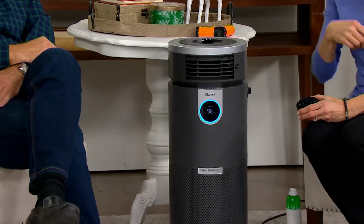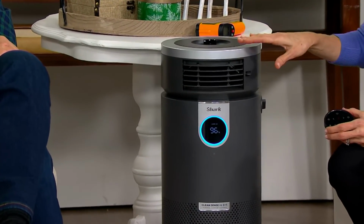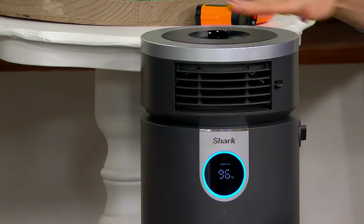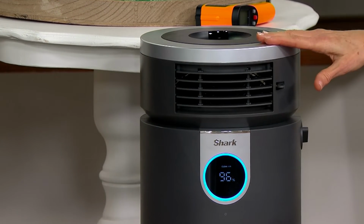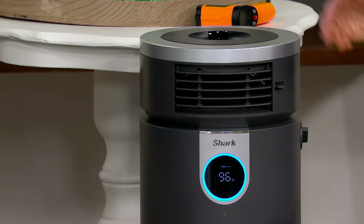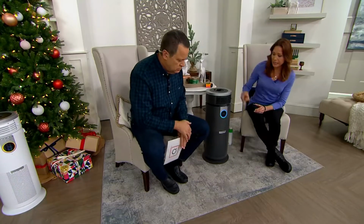So my great room, you guys have seen it. I've been doing a lot of broadcasting from there. And kitchen, great room kitchen, 650 square feet. This is up to 1,000 square feet. So this is for our large areas, and that's changing the air in your room 1 time an hour. So if you have a smaller space, it'll just change the air even faster for you. Exchanging the air, I should say, the dirty air for the clean air.